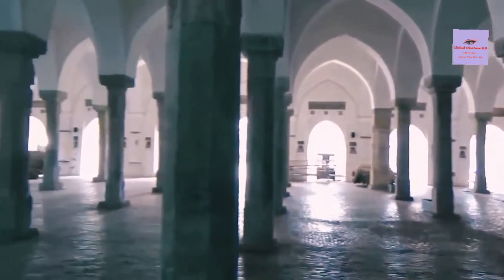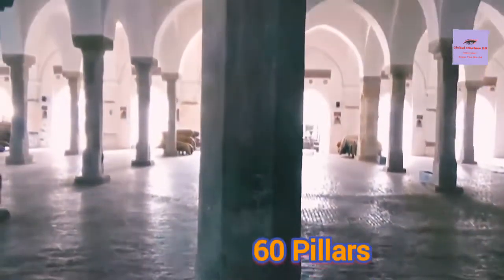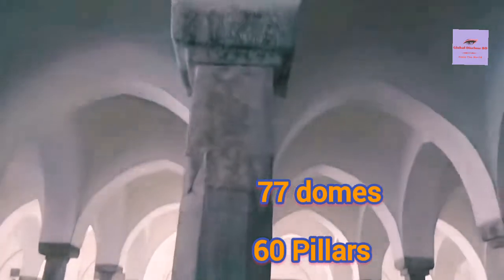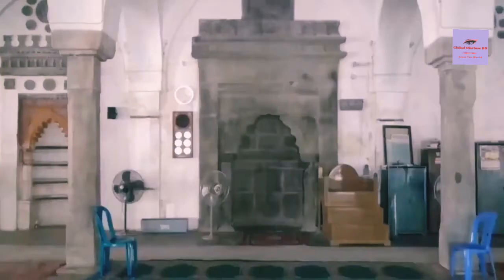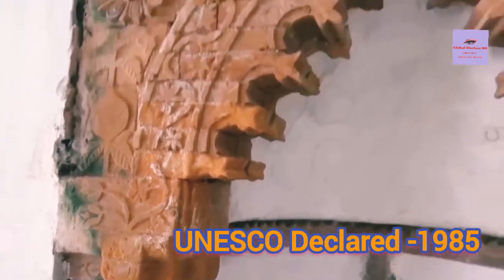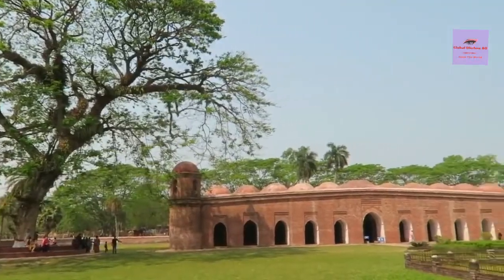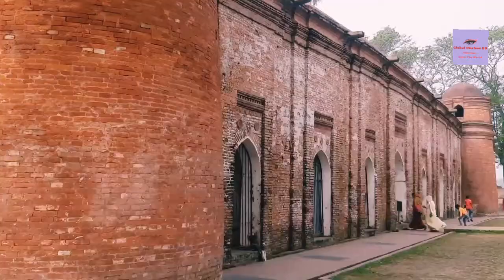The Shat Gambuj Mosque is a very large and impressive building. It stands on 60 pillars and 77 domes, not the 60 as the name suggests. It has been declared as a World Heritage Site by the UNESCO in 1985. Everybody will be impressed to see the architectural design of this mosque.